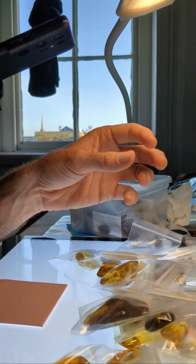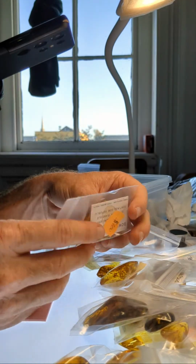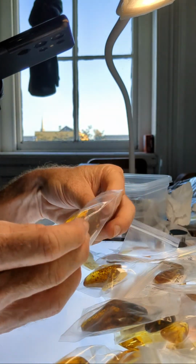55. Pocho, I'm not seeing the fly pieces. Oh, that's a beautiful crane fly. 200 for this one. You guys know that in Jurassic Park, the mosquito that they used is actually a crane fly?